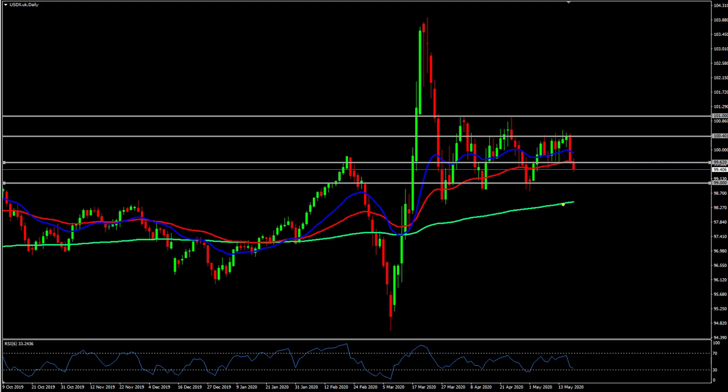So again, bear in mind the 200 moving average lows. I'd like to see price break 99, break the low. That may confirm an opportunity to continue selling. So just bear that in mind, guys.